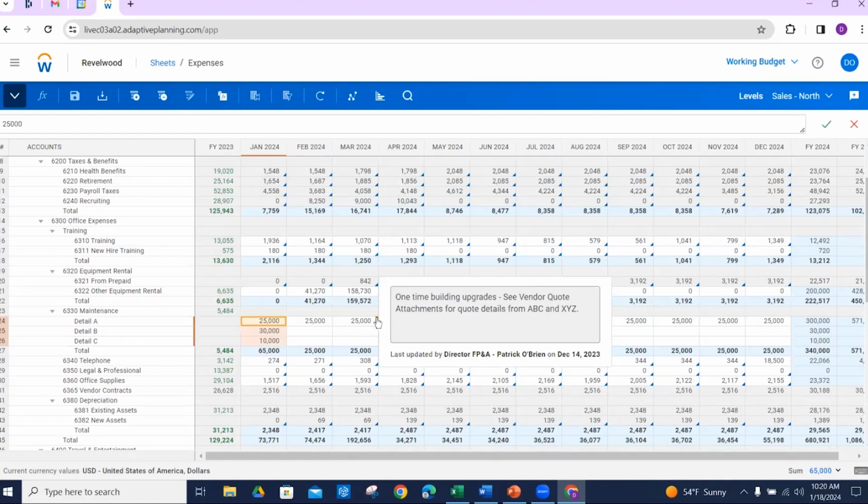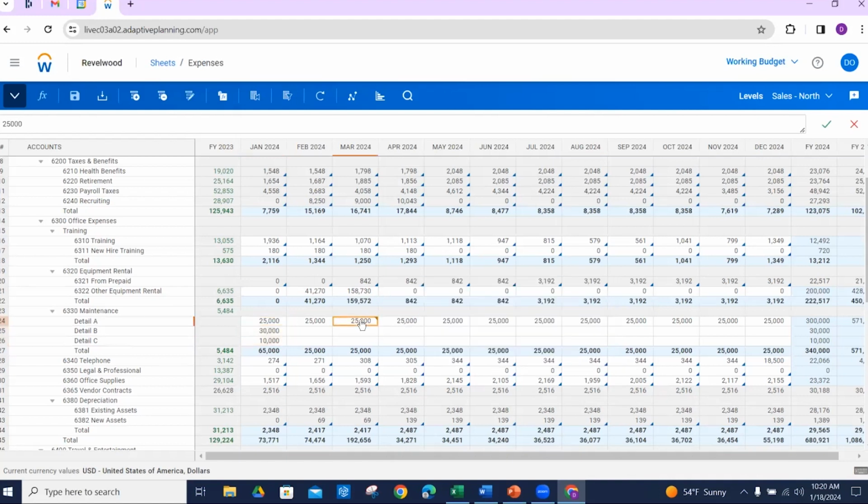Also, if you notice, this one is being documented by a little red triangle on the upper right, which is a note. Oftentimes, if there's a notation that you want to put, one great benefit is that it flows over as the reports. It looks similar to Excel notes, but you'll see this a little bit later on in reporting.